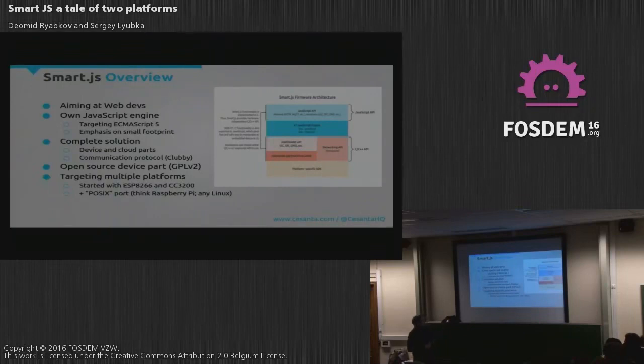And today I'm going to talk about our experience porting to these two embedded platforms. When I look back, these platforms are as different as you can imagine, in pretty much all respects. And I would like to highlight those differences and how we tackled them. So I'll give you an overview.